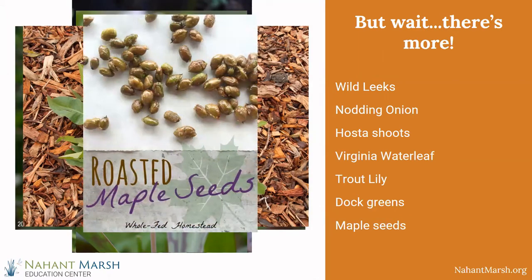And another interesting one that I'm excited to try out this year is roasting maple seeds. Just like you would roast any other nut or seed, you can roast maple seeds too. So that might be something that you would want to try. And there are a ton of seeds out there, so you do not have to worry about over-harvesting that one. Could be kind of a fun activity if you can get some kids involved to help you get the seeds out of the samara.